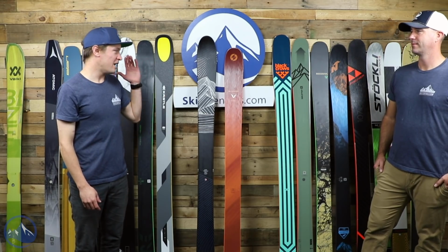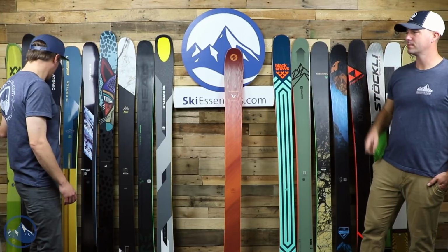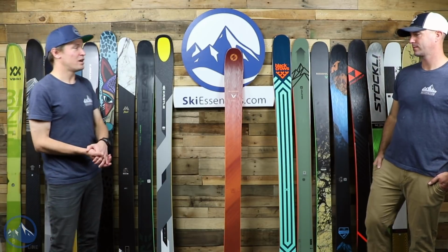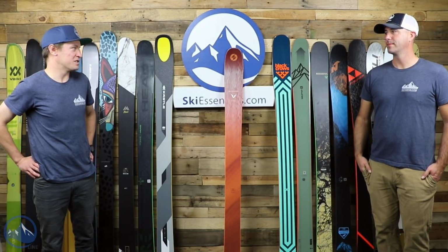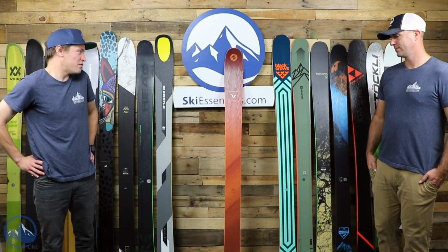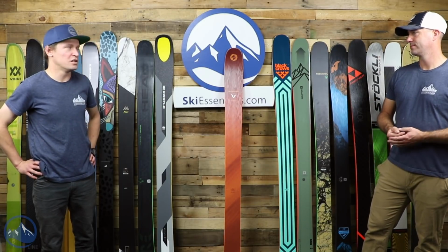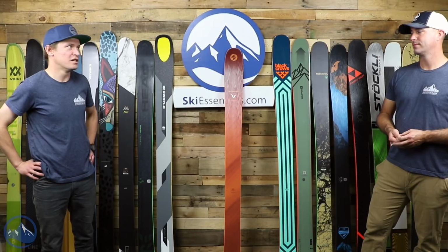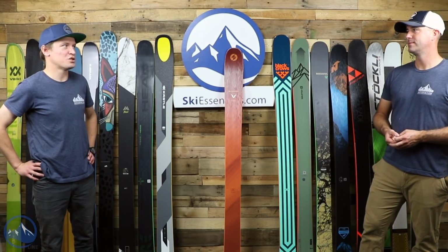But I am really glad that the Cochise exists. I know that there are a lot of other skiers out there that agree with me. I don't own one, but it's a ski that I really enjoy getting on, because I feel very similarly about the Bonafide. It's a wide Bonafide. It's got zero speed limit. It's very precise. It just charges. And sometimes it's really fun to just charge.